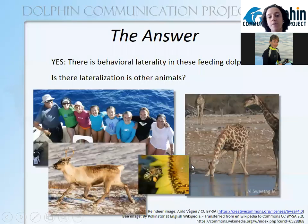So now, remember that original question we were asking ourselves on the boat? Do the bottlenose always turn to the left? That's essentially asking if there is laterality in their behavior. And the answer was yes. There is behavioral laterality in these feeding dolphins. And laterality is when an individual shows repeated bias in the direction of movement, limb preference, or side orientation.